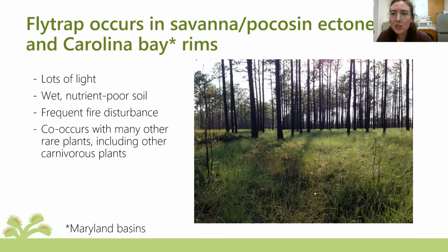And they also, especially in South Carolina, occur on what we call Carolina Bay rims. Those are those elliptical depressions that occur all over the mid-Atlantic East Coast. I have a little sign there to indicate that they're called Maryland Basins in Maryland, and I think they're called Delmarva Bays in the Delmarva region. So they're called different things depending on where you are. But basically they're wet depressions that occur all over the place.